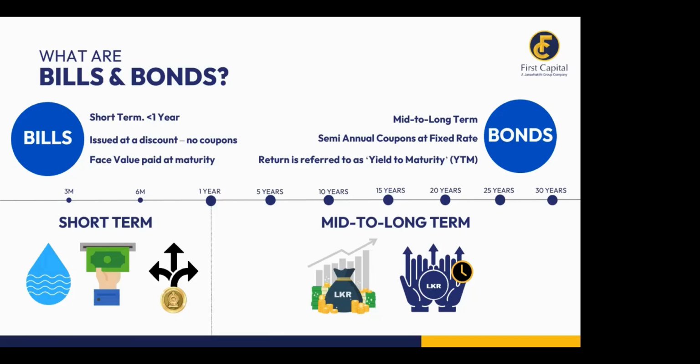Let me explain the benefit of short-term investment and long-term investment. Short-term investments are often more liquid, which means you can quickly convert them into cash without any significant loss of value. This makes them suitable for immediate cash needs. Short-term investment plans provide more flexibility, allowing investors to adapt to changing financial circumstances or investment opportunities. When comparing short-term investment with long-term investment, long-term investments have a potential for higher returns. This helps investors build wealth over an extended period.